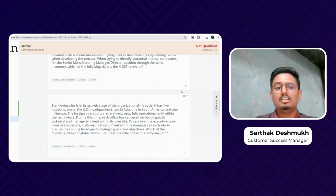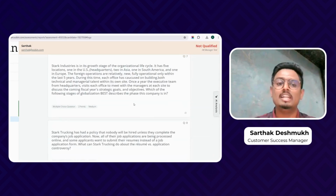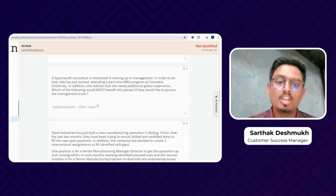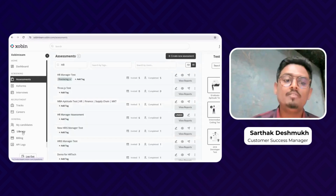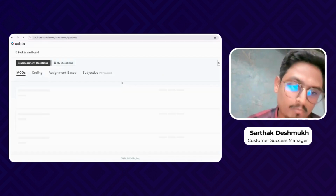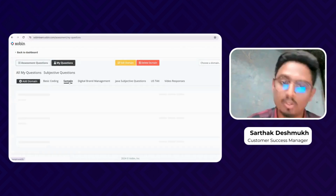And lastly, a major update or major implementation that we have done with AI is using AI for evaluating the candidates using the video questions and the subjective questions. We are reading subjective questions where the candidate will write an answer and we will automatically evaluate that answer with respect to the target answer. It can be done either with the subjective or with the video question as well.